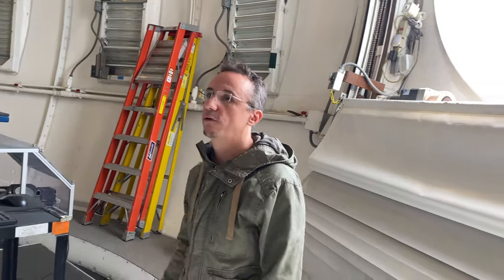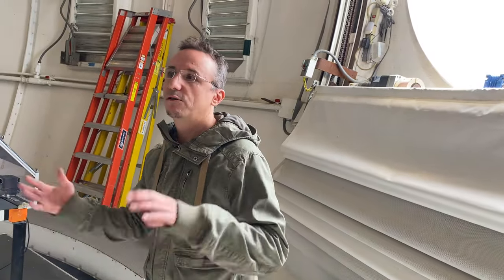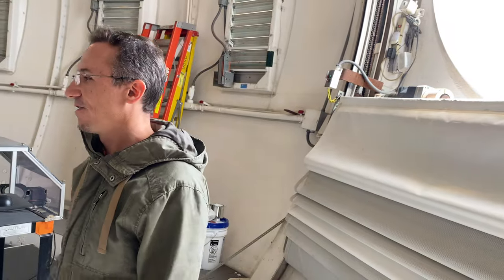Yeah. So you have to be very careful, also making sure the telescope is balanced. Otherwise, you're going to have the whole thing come down. Oh no! You don't want that.